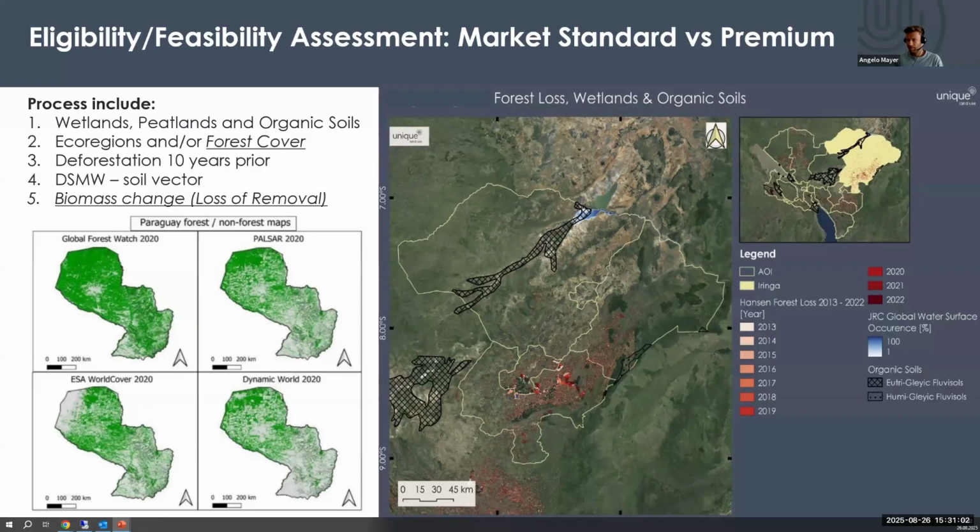Our assessment process includes different critical components that ensure a thorough project evaluation. We analyze wetlands, peatlands, and organic soils. These are all crucial carbon-rich ecosystems that require special consideration in any climate project. We also utilize soil vector data to understand the soil composition and carbon storage potential of the project area, and we examine ecoregion and forest cover patterns.